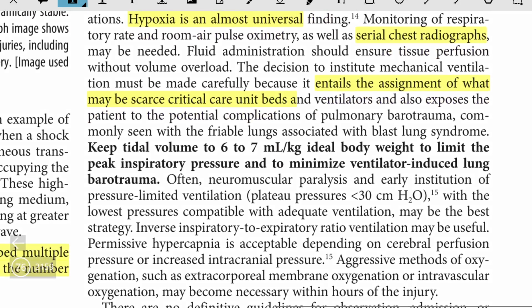So we need to keep tidal volume low, so we must opt for a low tidal volume strategy, that is 6 to 7 ml per kg of ideal body weight, to limit the peak inspiratory pressure and minimize ventilator-induced barotrauma. Neuromuscular paralysis can be instituted, and early institution of pressure-limited ventilation, that is plateau pressure less than 30 centimeters of water, with the lowest pressure compatible with adequate ventilation, may be the best strategy.